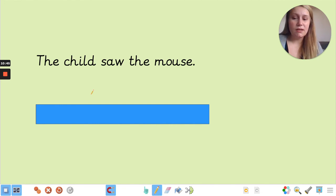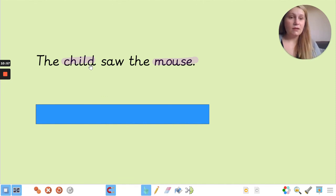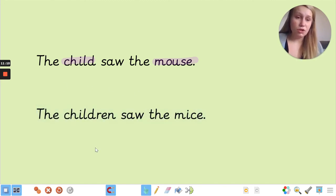Super. Okay, so the nouns here were child and mouse. You could touch a child and you could touch a mouse, couldn't you? So when we change child into a plural, instead of having one child, we have lots of children. And when we turn mouse into a plural, instead of having one mouse, we have lots of mice. Okay, so our new sentence will be, the children saw the mice.